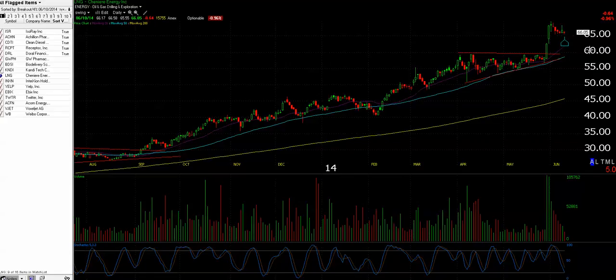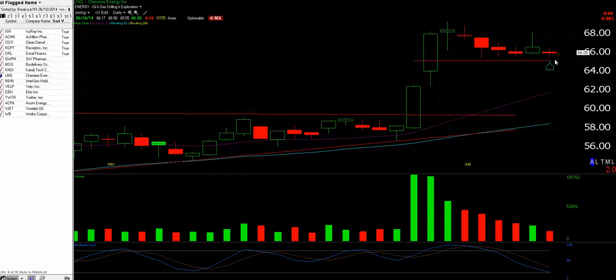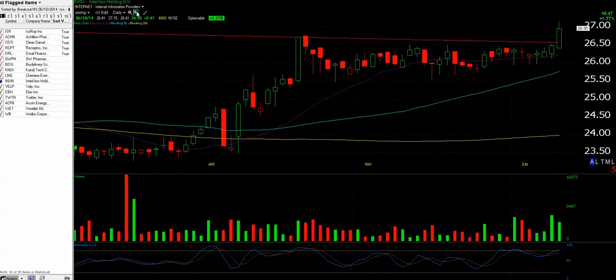LNG, we took $1 and some change on the stock the other day, and it gave back some of its gain. It looks like it's still holding support here. I think we're going to get a break of this flag. It's consolidating on fairly low volume and volatility. I think we've got some more upside in this.